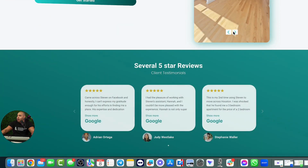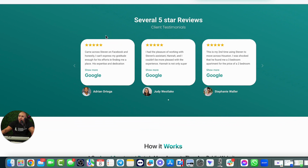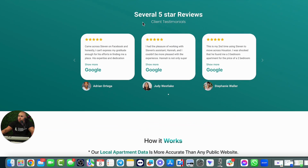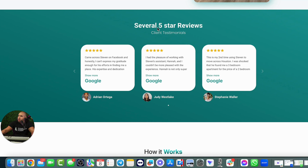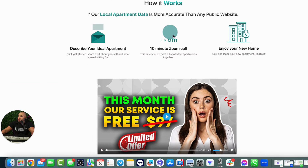Okay, let's come down. This looks good. Cool graphic there. I really like the design. It's really clean and it's not a lot of words everywhere, so that's really good. You're definitely paying attention to what we're teaching. Several 5-star reviews. Awesome. That's great. How it works. Perfect. Boom. I like this Zoom call.